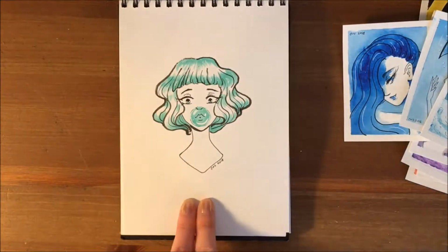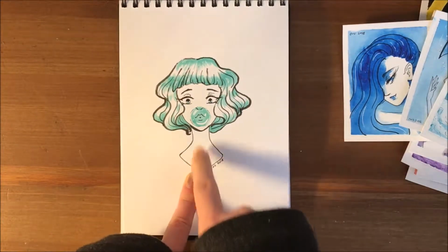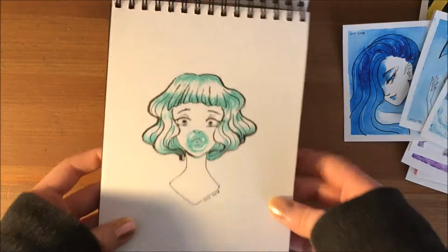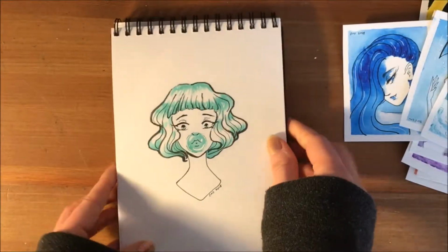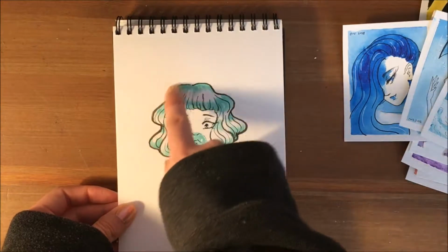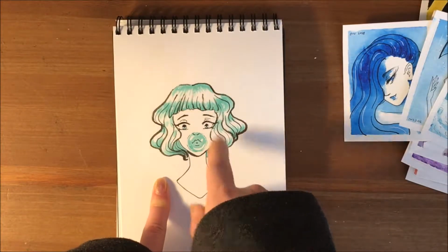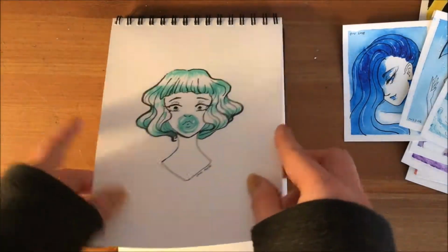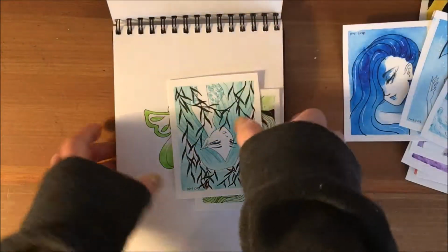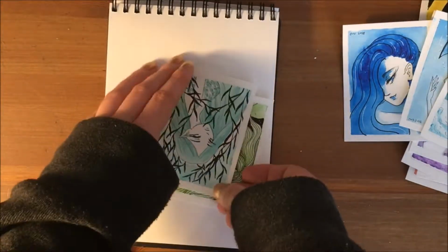And then we have, let's see, BG23, which was day 23. And I just wanted to kind of do like a bubblegum kind of look. And then I also attempted to ink it using my Pentel Pocket Brush Pen, which was sadly going dry during all of this. And then next up is day 24, which was another watercolor one.